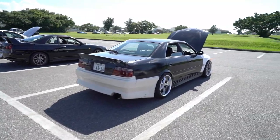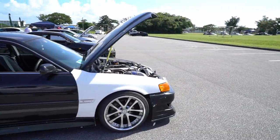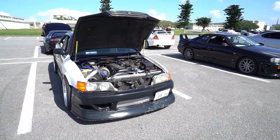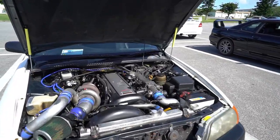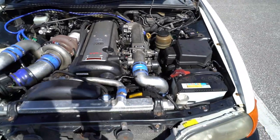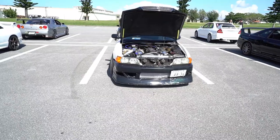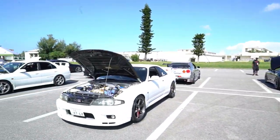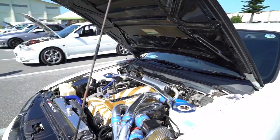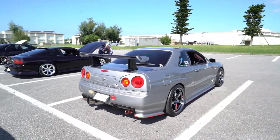Got the JZX100 Chaser. Duckbill wing, full kit. This looks like a drift car, if I'm not mistaken. Nice little 1JZ with a big aftermarket turbo. That's awesome. I bet the thing's pretty nasty. And you guys know my car. I cleaned it up a little bit today, for once. It's looking dirty. And we got Pat's R34 GTT.